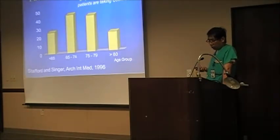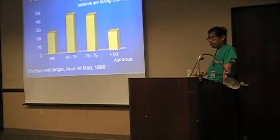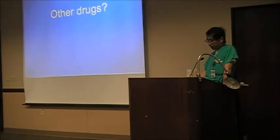This is the slide that shows what percentage of the population uses Coumadin. The majority of people are in the 65 to 75 age group. And in the group above 80, which benefits the most, less than 25% use Coumadin and anticoagulation. There are three or four other drugs on the market we can use instead of Coumadin, but they are expensive, and they also have issues with bleeding.